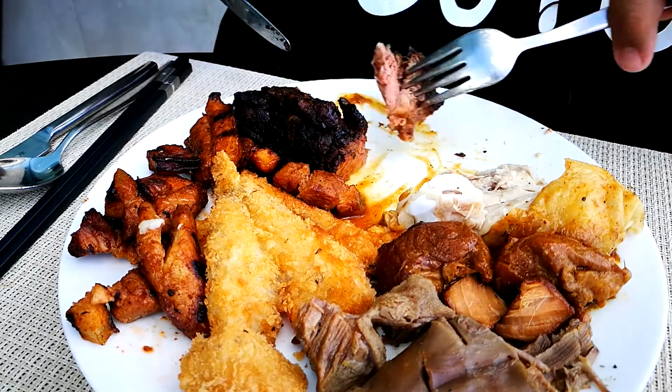Smother it again in the sauce, and then give it a try. Yeah, it is a bit tender. For an end cut, it's really tender. So I'll finish this and I'll continue with the next batch of food, AKA my next plate.